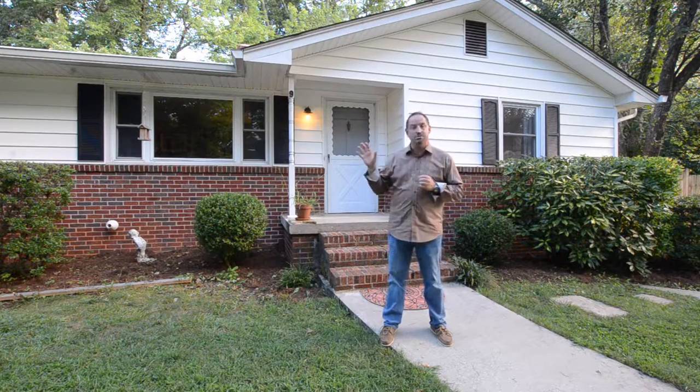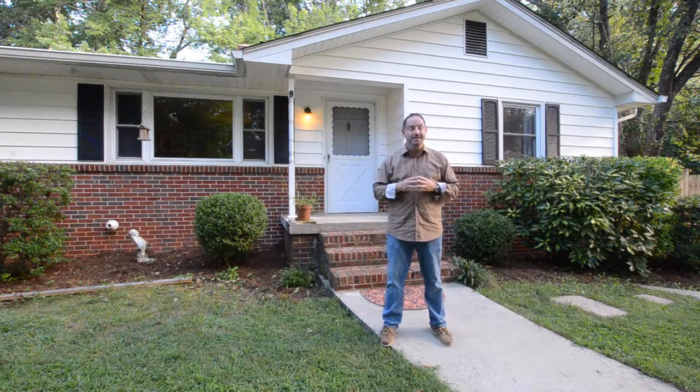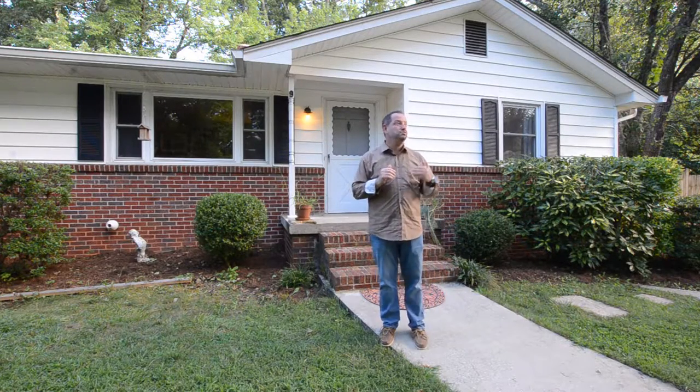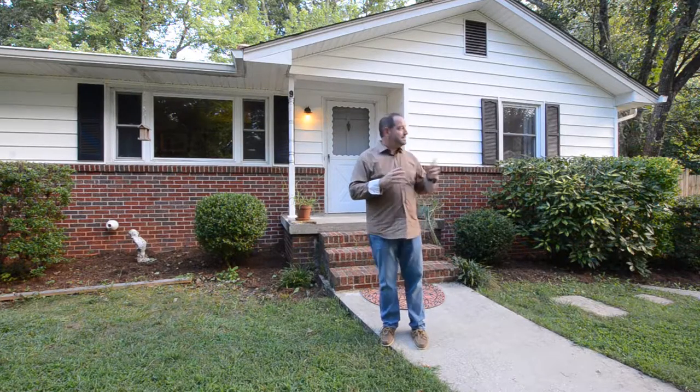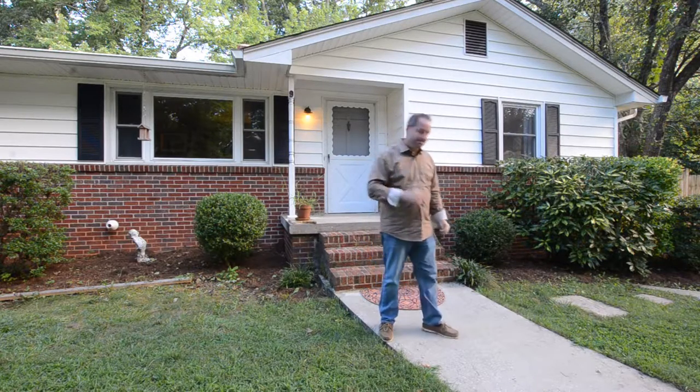The floors were updated in 2010. They could probably use another coat of finish on them now. The home is in great shape. A lot of the fixtures have been improved. The kitchen has been updated. It's just a great house. We're probably 2 minutes from downtown Biltmore Village. Enough of me talking. Let's step around to the side. I want to show you an area there, and then we'll take a look inside.